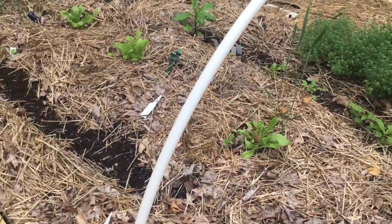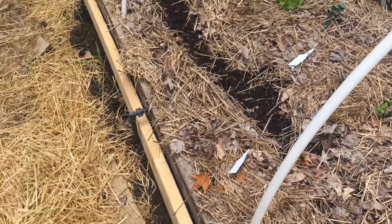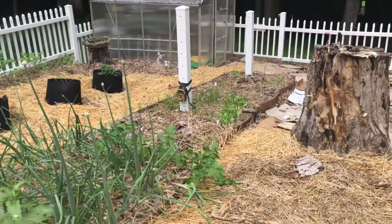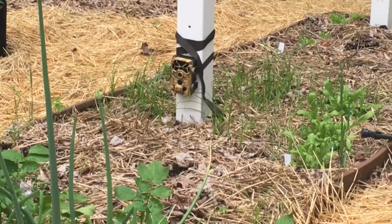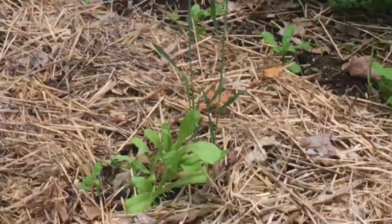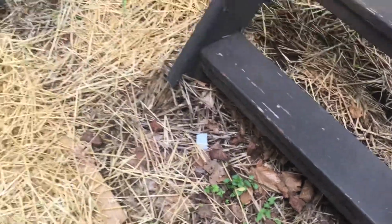I'll keep you guys updated on any other weird happenings in the garden. Today I'm going to set up my trail cam again over there to see if I catch anything else pooping in here, which I did catch a raccoon, by the way. So I'll let you guys know how that went. My flowers here are starting to climb. Those are Black Eyed Susans.